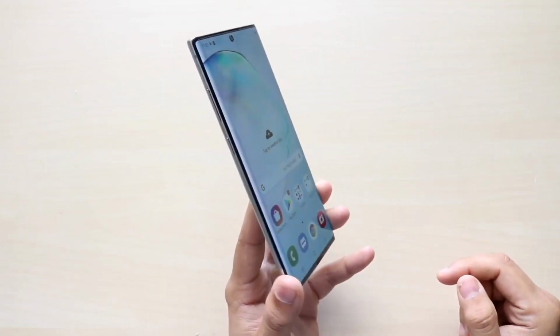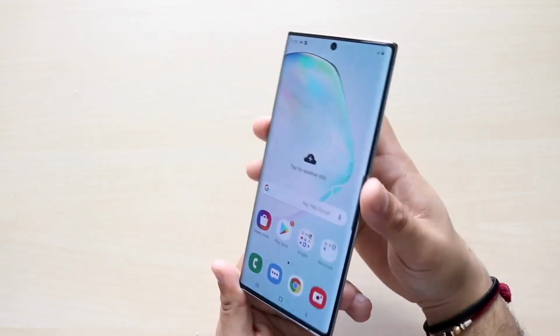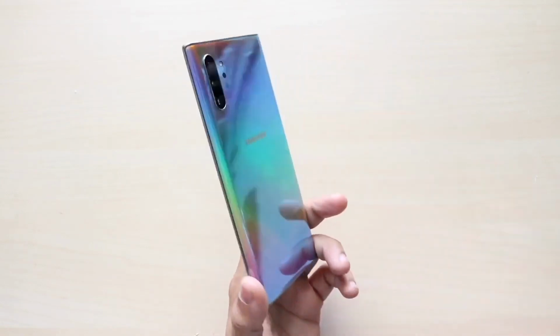This phone also had a 4300 mAh battery. It's definitely not the smallest battery size of all time, and it was pretty good at that moment, but it also has wireless and reverse wireless charging, which is so nice to have too.